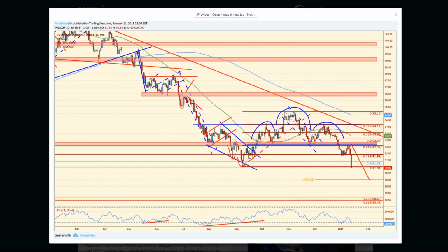I'm trying to figure out reasons why it would actually bounce. And really the best reason that I have is, after seeing such a prolonged move in the stock market, if the stock market starts to pull back, will that give the dollar some attractiveness at these levels?